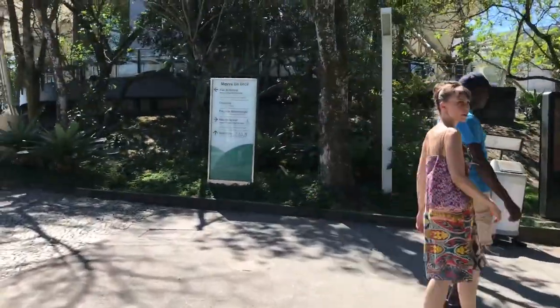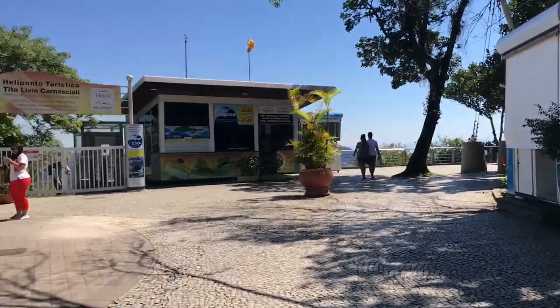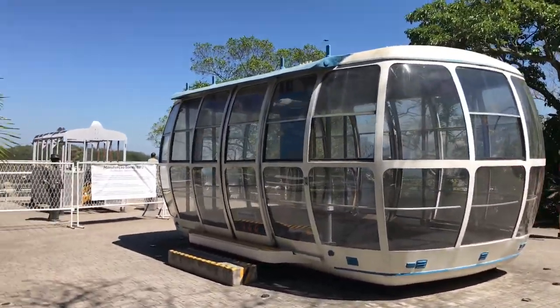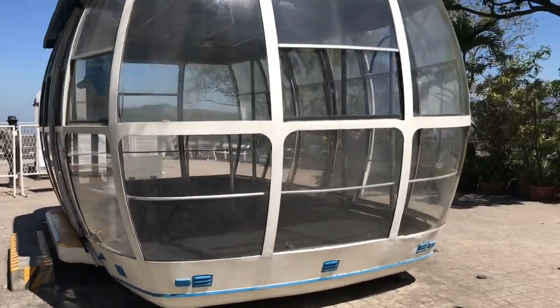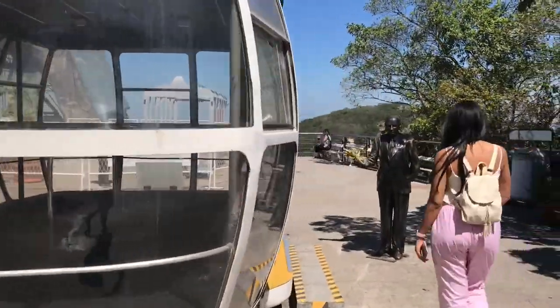So here we are in the first stop of two, and I guess that's one of the original cabins. No, over there, that's the oldest one, and then this one, 1912. They made this thing, so I don't think this is from 1912. It's awesome.